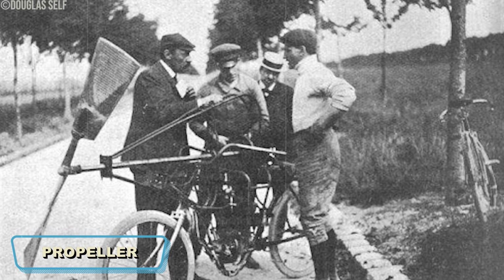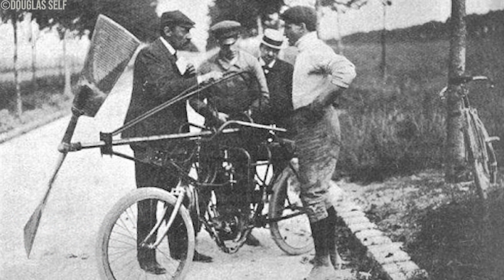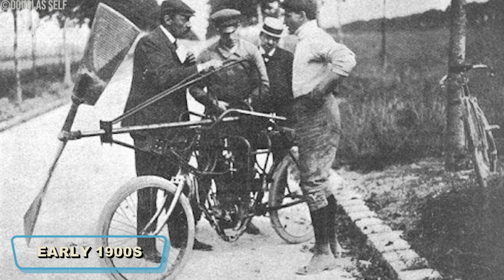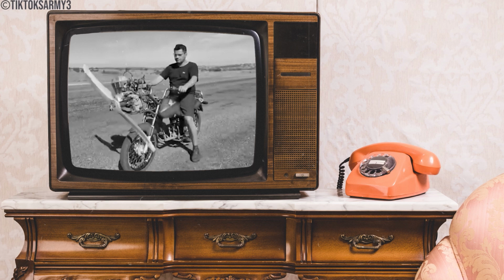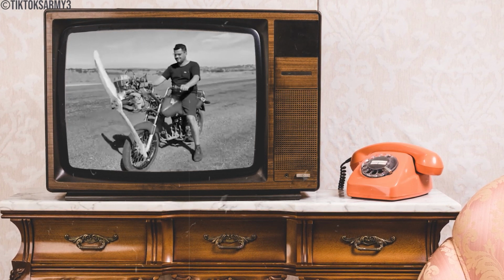One of the most unusual and dangerous features in early motorcycle history was the use of propellers. Introduced in the early 1900s, these motorcycles, like the French-built torpedo bicycle, had large propellers mounted at the rear, powered by the engine to move the bike forward. The goal was to reach higher speeds by reducing friction between the wheels and the road.